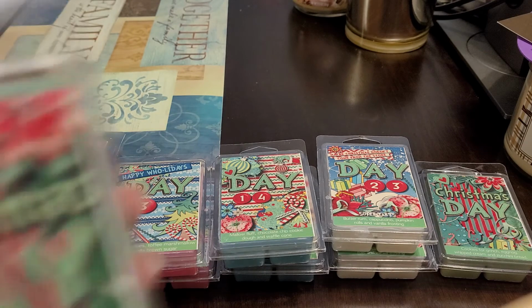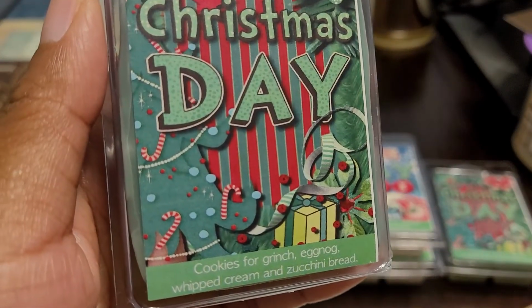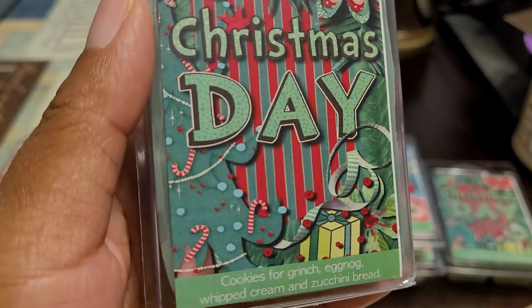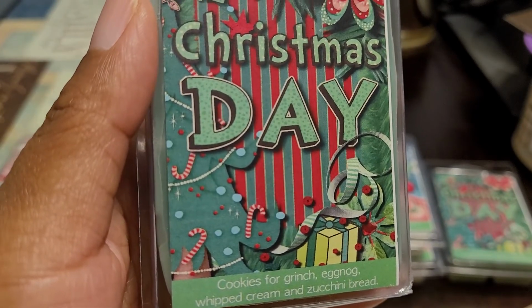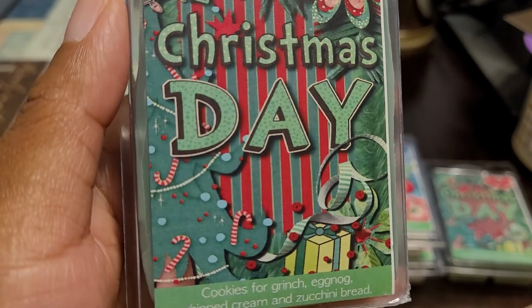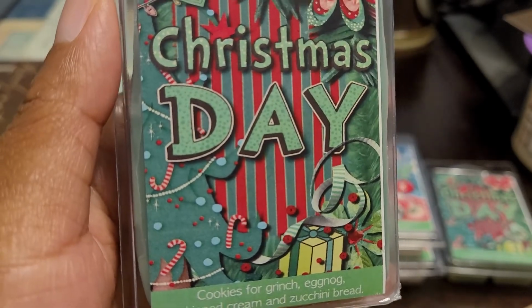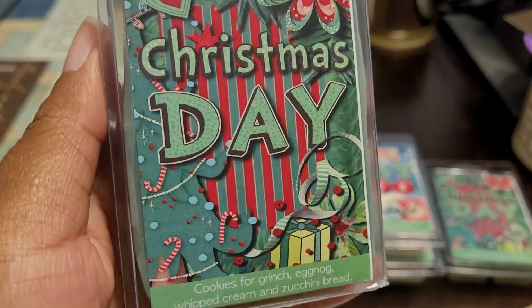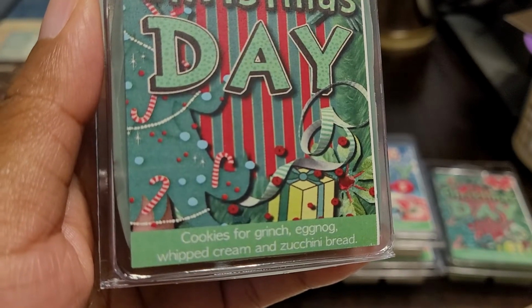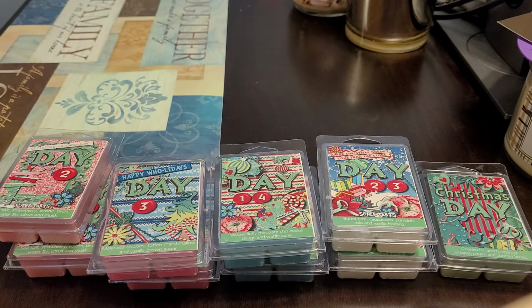And this one, when it was in the advent calendar, and I believe in the pre-order, I believe she had this labeled day 25, but of course she just has on this label Christmas Day. These labels are really pretty, so I do like them. And this one is cookies for Grinch, eggnog, whipped cream, and zucchini bread. So of course, because of my love of zucchini bread, I had to get this one as well.